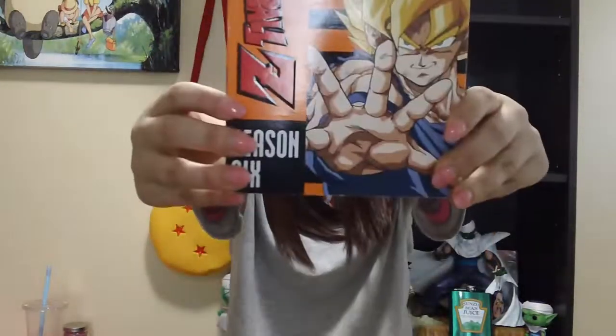So the next item I bought is something that actually makes me so, so happy, because for years I have been collecting the Dragon Ball Z DVD box sets, and today I found the last one I needed. Season 6. This is the last one I needed to complete my DVD collection, and I am so, so excited. So now I own all of Dragon Ball Z, and it's so exciting, so I've been collecting it for years.